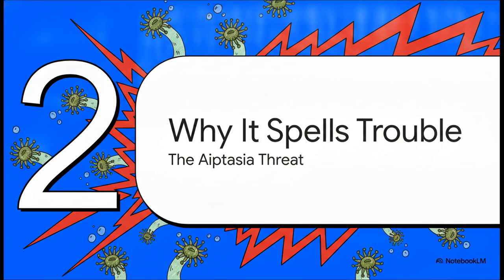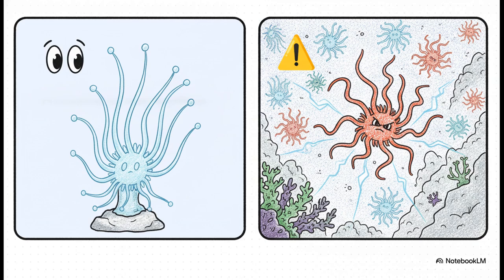Moving on to Section 2. Why Aiptasia spells trouble. At first glance, Aiptasia maintains this really delicate, harmless appearance. It's got these translucent, almost pretty glass tips, and it just seems like a tiny, innocent little hitchhiker. But beneath that disguise is a highly dangerous reality. This isn't just a harmless addition to your ecosystem. Aiptasia actually releases potent stinging cells that directly attack and stress your prized corals. On top of that, they reproduce rapidly by dividing and releasing reproductive material. Before you even realize what's happening, they're actively overtaking the exact spaces and crevices in the live rock where your corals need stable, clean room to grow.